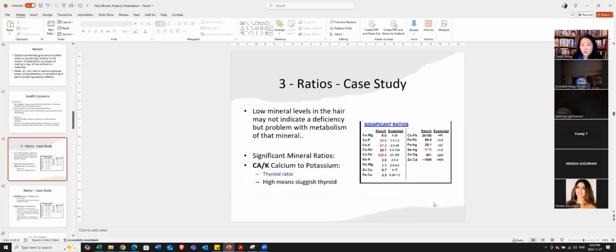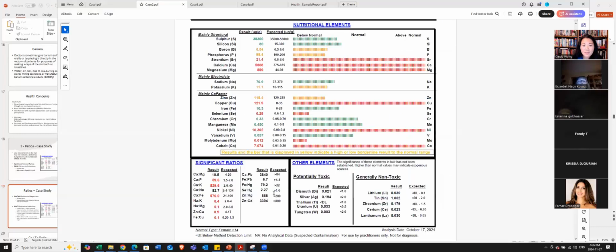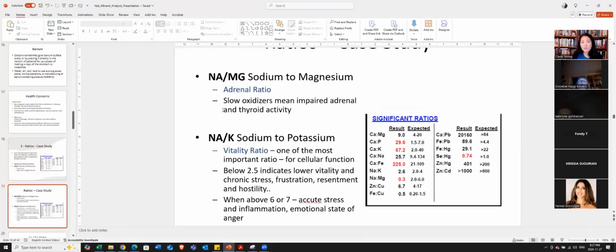Then the other ratio you want to look at is the sodium to magnesium ratio. So here it's Na/Mg, sodium to magnesium. I want to go back to this case study. If you look down here, it's the sodium to magnesium ratio. It's a little bit on the low end, and that's an adrenal ratio. So this is what we look at to understand more of the balance of the body.